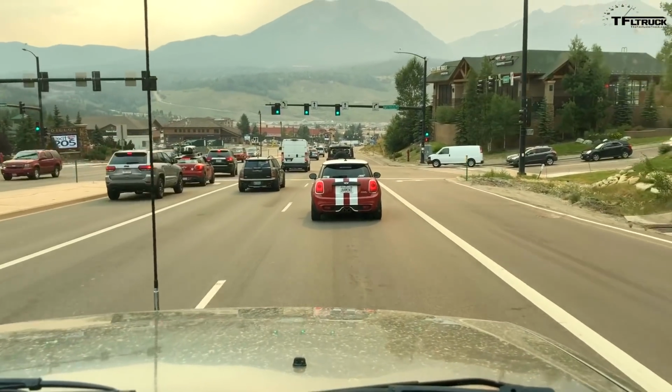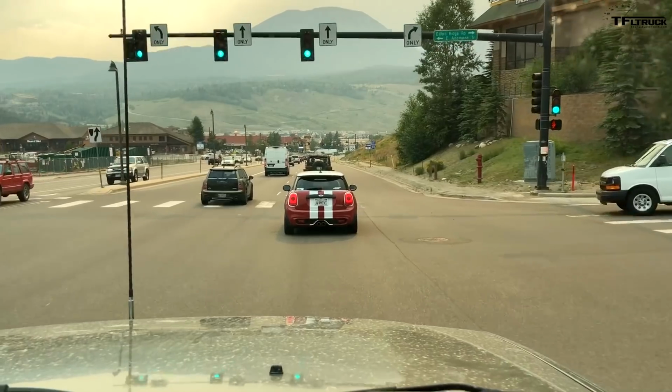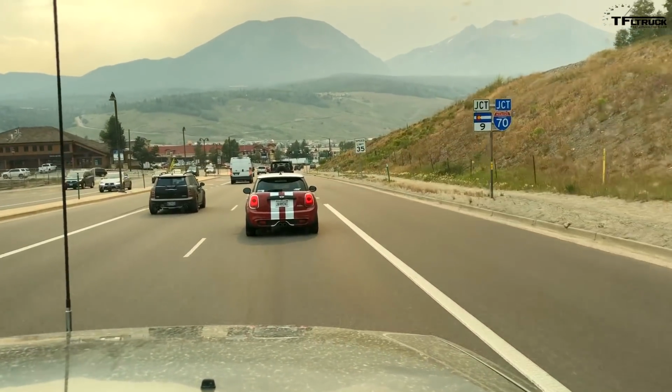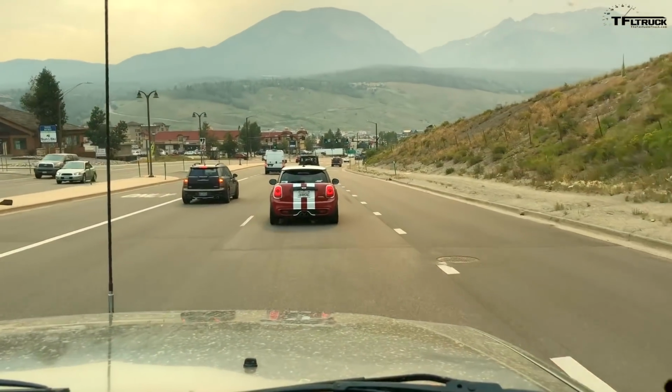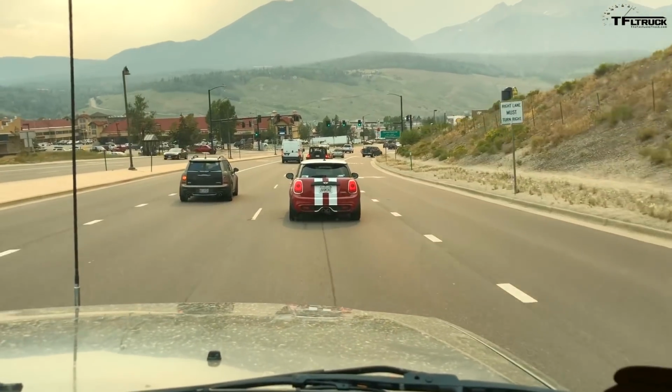I see him way up there. He's getting farther away, though. But, you know, sometimes you get lucky. There he is. I think he's going to go left onto the highway. I don't know. We'll see. We've got a lot of traffic in front of us. In the left lane? He's still going straight. The left lane here. He's going straight.